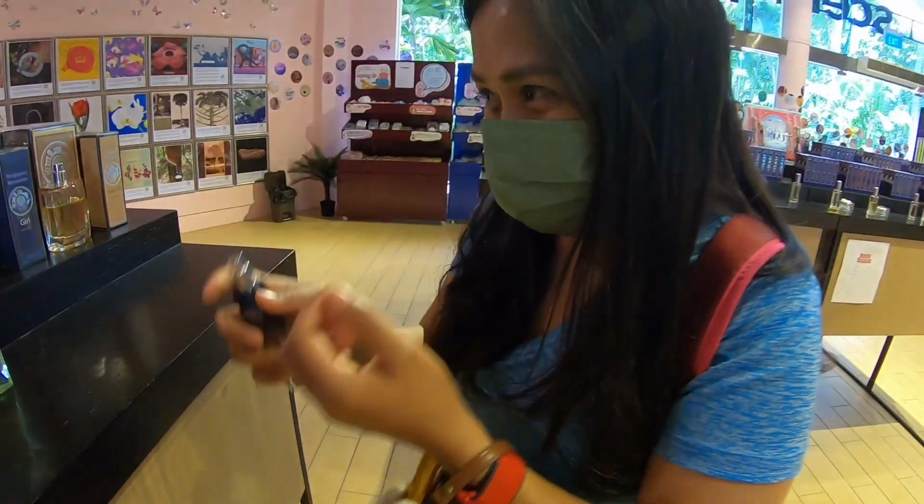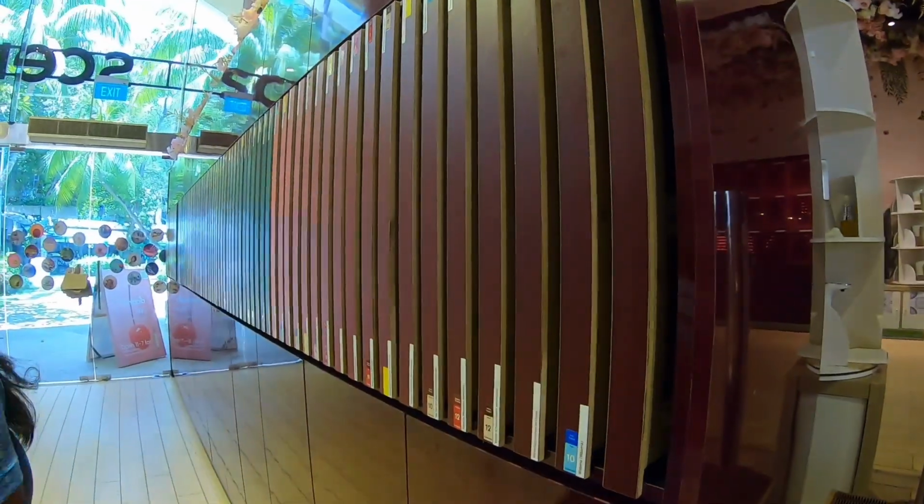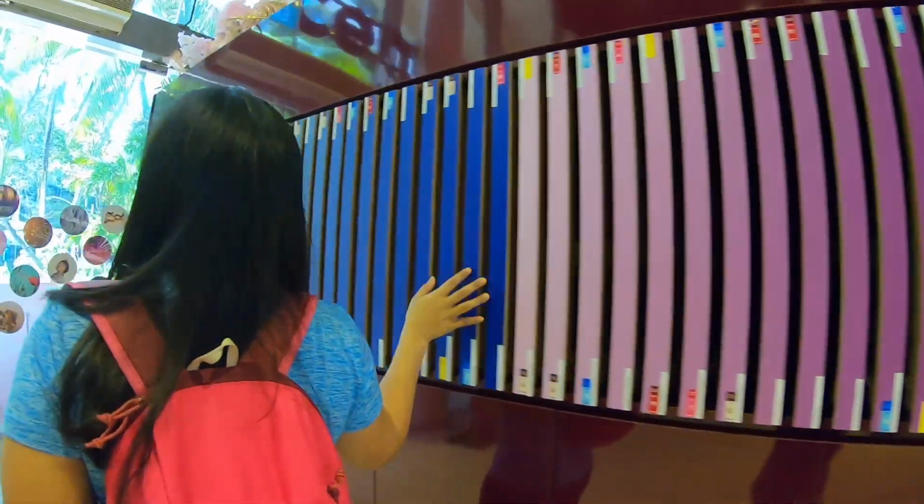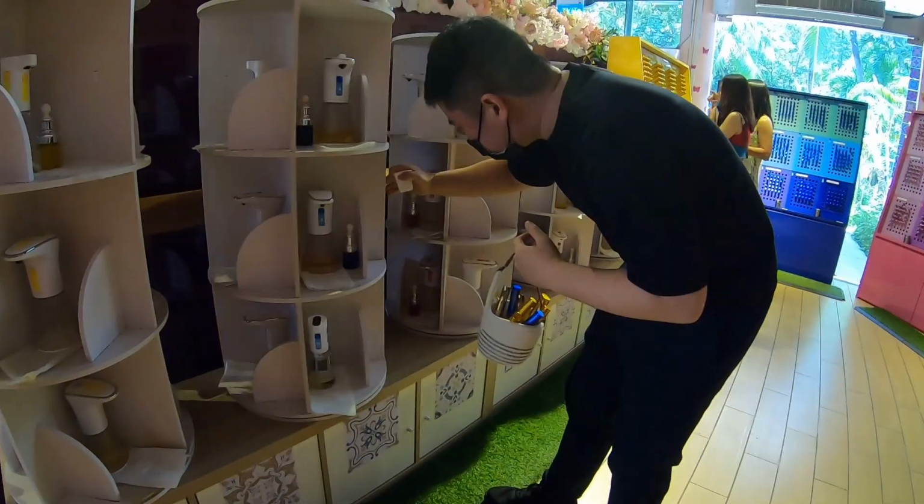Okay. And last but not least, Oriental. This group of people are very goal-oriented, very opinionated, and they always have a direction, where they want to go.